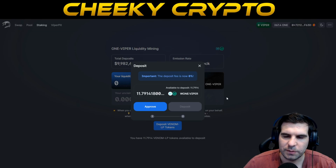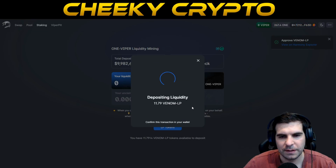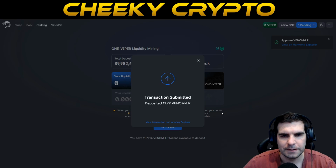This is then going to open up your MetaMask again, and what we're going to do is just confirm the transaction. This is then going to go through an approval process. Once that is done, we'll then click on the deposit, and that's going to deposit the liquidity. Again, MetaMask will open and we'll just confirm the transaction. And the transaction's been submitted, deposited 11.79 Venom LP.